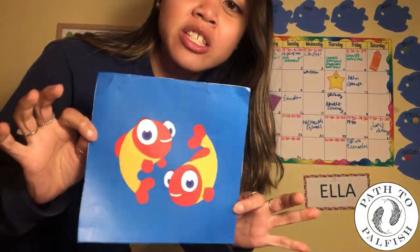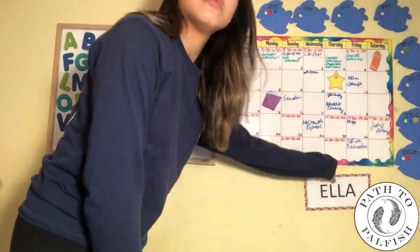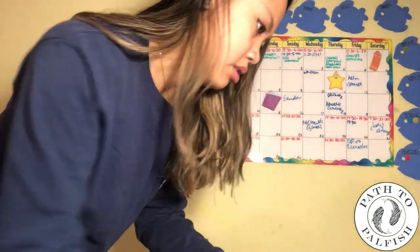Don't forget that you actually still need the logo in your background. So I just printed this off so it's not bulky or anything. Just slip it in your folder. Okay, so I have all these fish, so I'm just gonna have to look through all of these and see which students I have coming up. And I'm also just gonna grab a bunch of these flashcards.